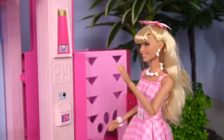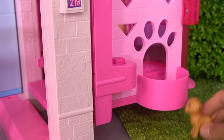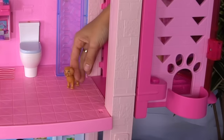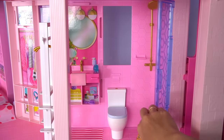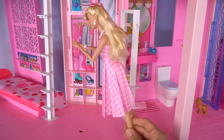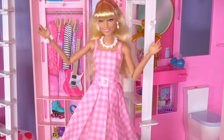Now let me take you to the second floor. Oh, we go by elevator, of course. We're here. Okay, over here we have my bathroom with a shower. Well, you guys know what a bathroom looks like. And over here is my closet. This is probably one of my favorite rooms in the house. My clothes are currently in the dryer, but I'll be setting this up in just a few minutes.